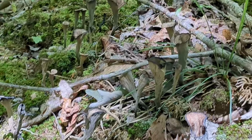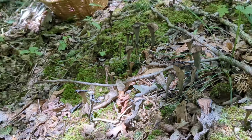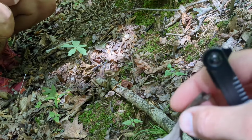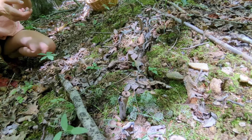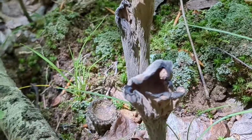This is kind of like morels, where it helps to get down low and look sideways. They're pretty insubstantial, very thin walls. I like to use them in pasta with a really light sauce. Yeah, we tend to use them more like an herb.